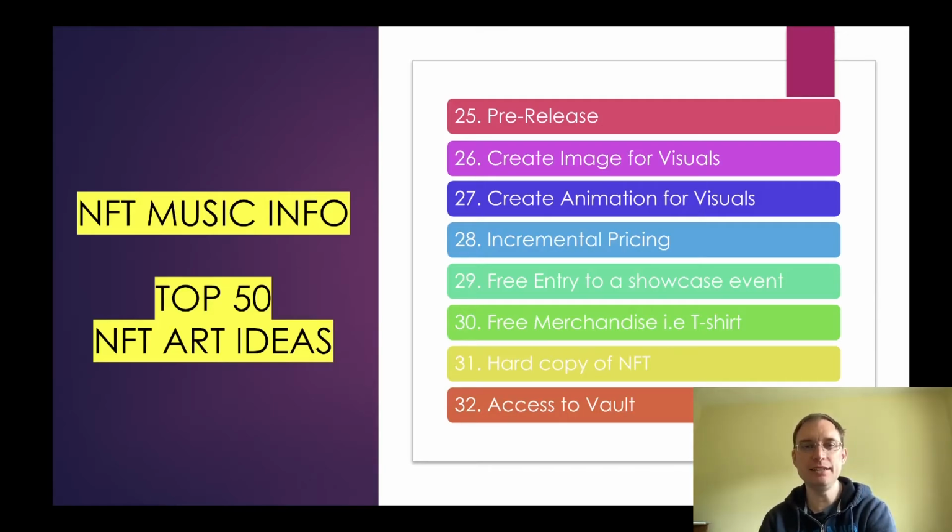Number 28 is to consider incremental pricing. So if you've got, say, 1 of 10 NFTs of the same thing, it may be that the first one is very cheap and then it'll incrementally price as they sell. Number 29 is to consider offering free entry to a showcase event that you'd be part of in the future. Number 30 is about giving away free merchandise. Maybe you want your artwork on a t-shirt and want to offer that as an NFT.